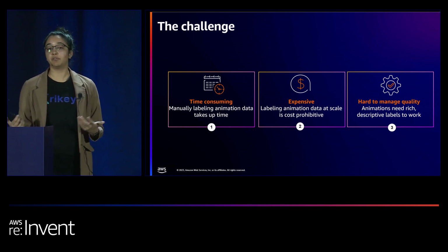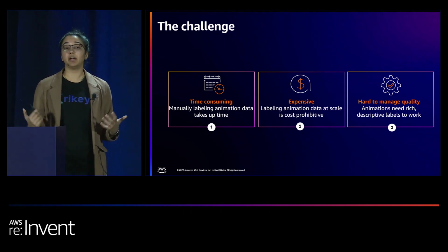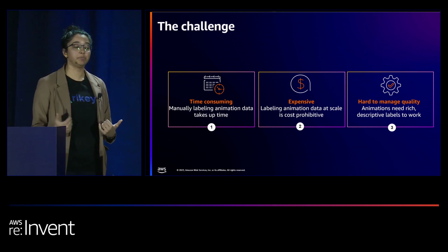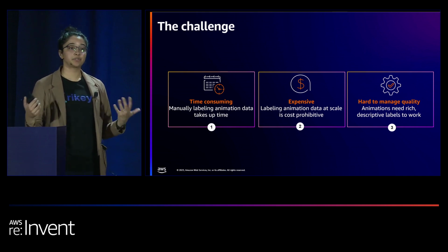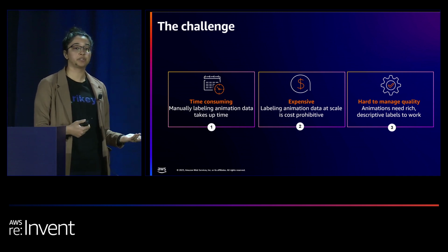Amanda showed a demo of what this process looks like. We train our model against video data. So for every video clip that contains a singular action, and one video clip can actually contain several actions, right? But for every one action, we need to have a label. And the label can't be a short label. It has to be very descriptive, very rich, and only in this case will we get good results in our model.